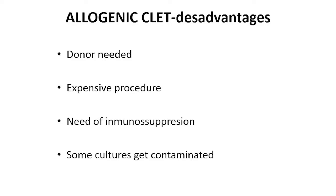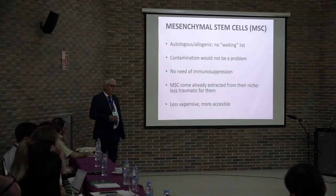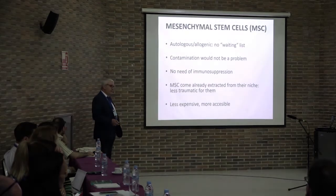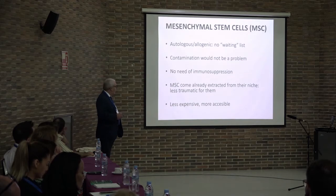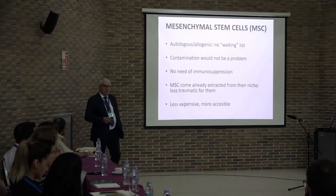Anyway, the need for a donor and immunosuppression, the cost of the procedure, and the contamination that some cultures get can be serious problems of the technique. In this scenario, mesenchymal stem cells gain relevance. Why? Because they can be autologous or allogenic, so there is no waiting list. Contamination will not be a problem of the culture. There is no need of immunosuppression. Mesenchymal stem cells come already extracted from their knees, so it is less traumatic for the cells, and it is less expensive, much less expensive, so more accessible.